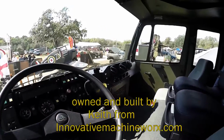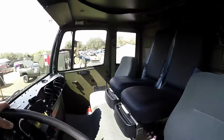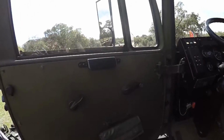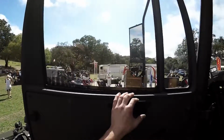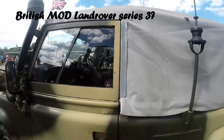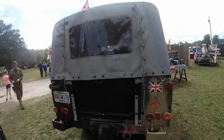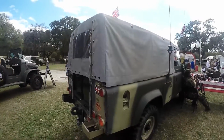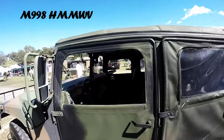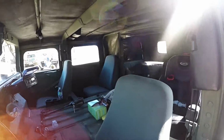Wow. It has AC, headliner. Look at those seats. This thing is perfect. Look at this thing, it's right-hand drive. Pretty cool. See, I want to put those high back seats in mine too in the back. That looks really cool.